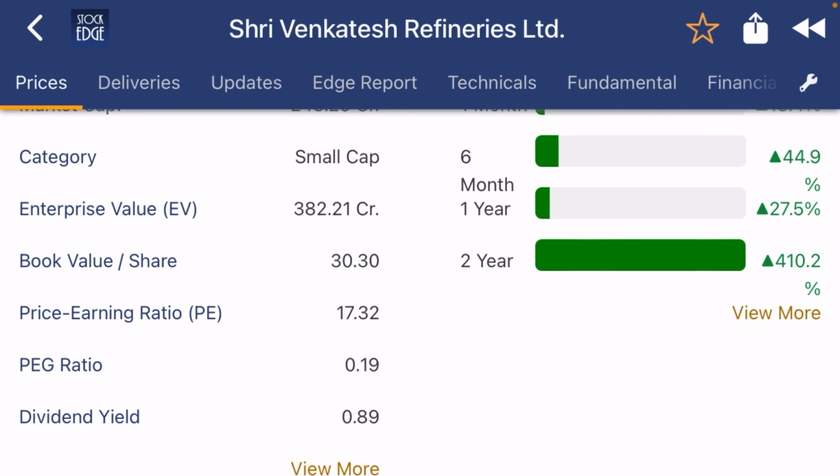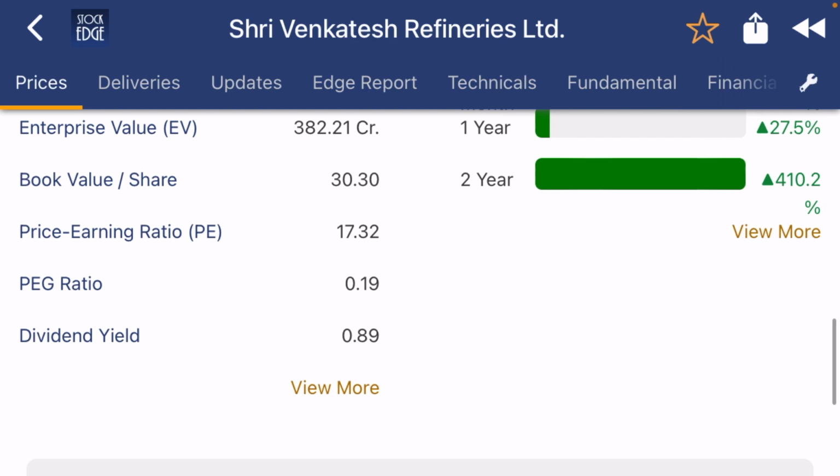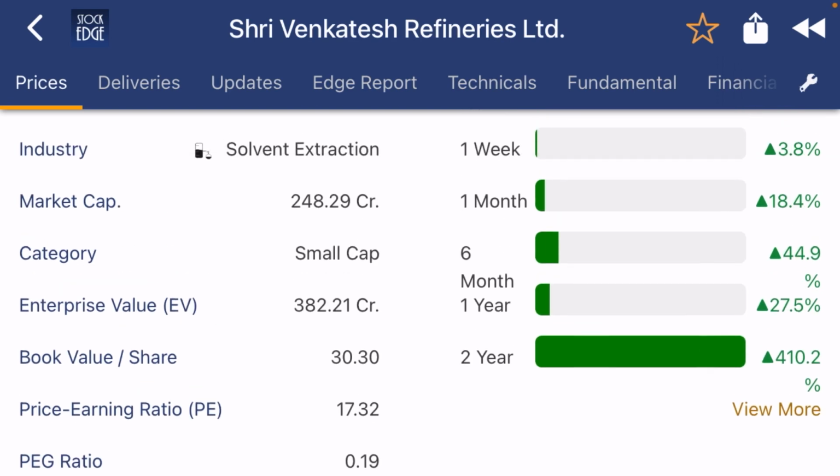The price to earning ratio of this stock is 17.32. Whenever you see any stock with a price to earning ratio around 17.32, you can say that the company is undervalued and maybe in a good situation to buy. The PEG ratio is very important for understanding share market growth. Right now the PEG ratio is 0.19, which means the company price may go high. Dividend is 0.89. You can say that the company has given almost 400% return in the last 2 years.